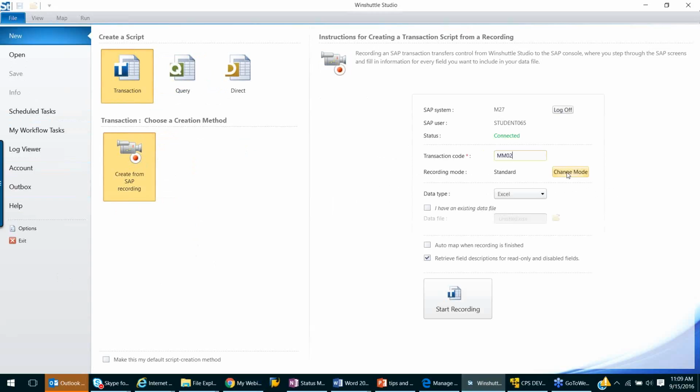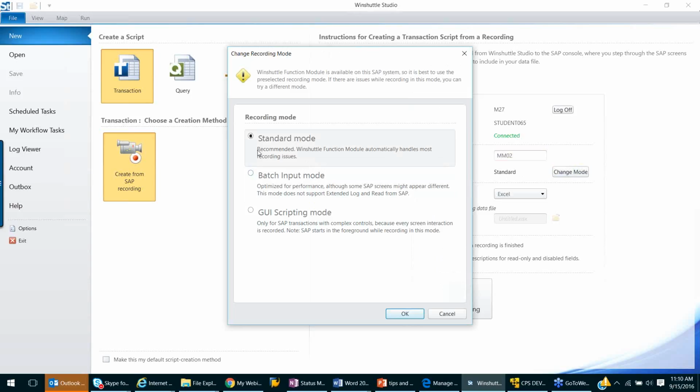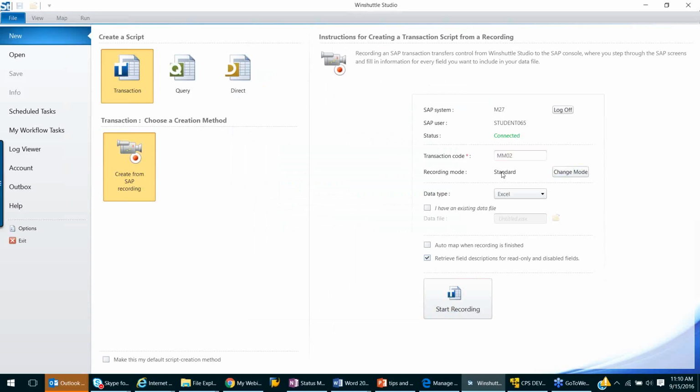If you wanted to change your recording mode in version 10.7 or previous versions, a little pop-up came up that said, pick your recording mode. Then you'd pick whether it's batch, non-batch, GUI scripting, function module, all that stuff. So they've renamed the recording modes a little bit. Standard is the one you're going to use most of the time, and that's really the non-batch input modes combined with the function module. Now that's just called Standard. In some cases, if you have certain T codes where you need batch input, or those rare cases where you need GUI scripting, they're still available, but you're not going to get a pop-up anymore. So you see it here.